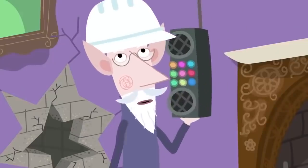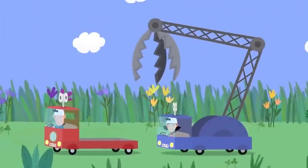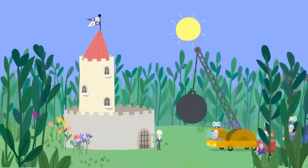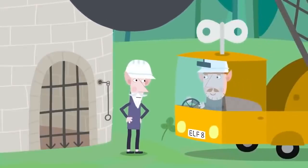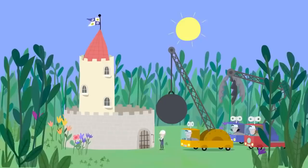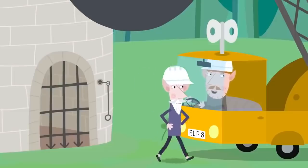Calling all elves. I'll be needing the elf truck, the elf digger, and the elf crane. Hello, wise old elf. What's the job? We need to take all this away. All what? All of the castle. Really? Yes, we're going to rebuild it from scratch. Right-o. Come on, lads. Let's get cracking.